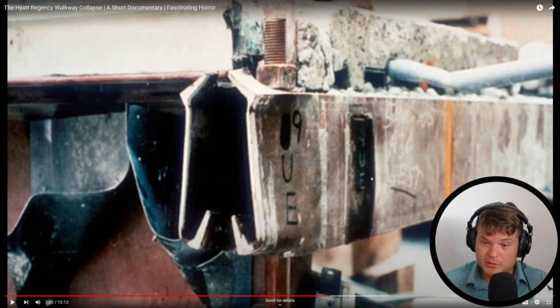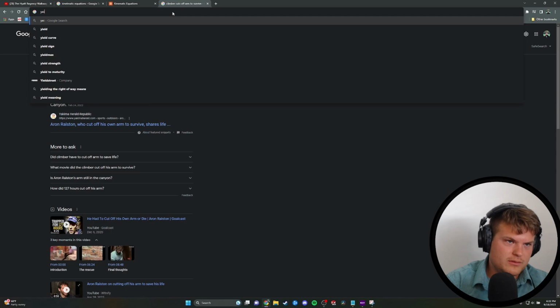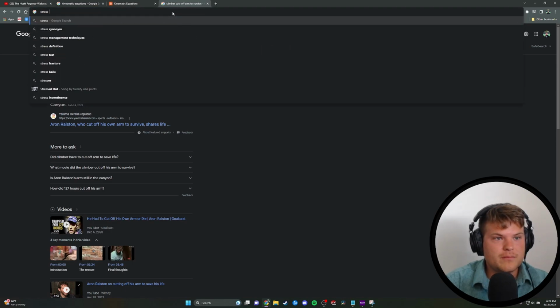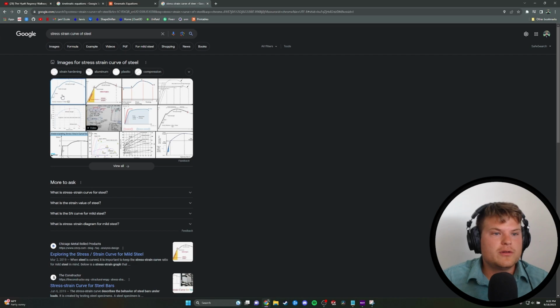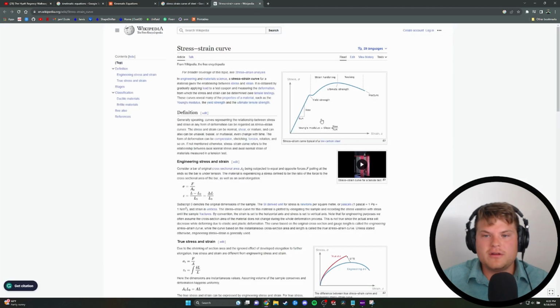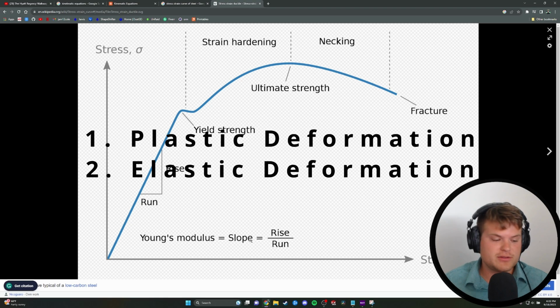The yield curve. So for those who aren't familiar, the stress strain curve of steel. We'll just do steel. So there's a thing called a stress strain curve, and yeah, Young's modulus, right? So there's plastic deformation and elastic.